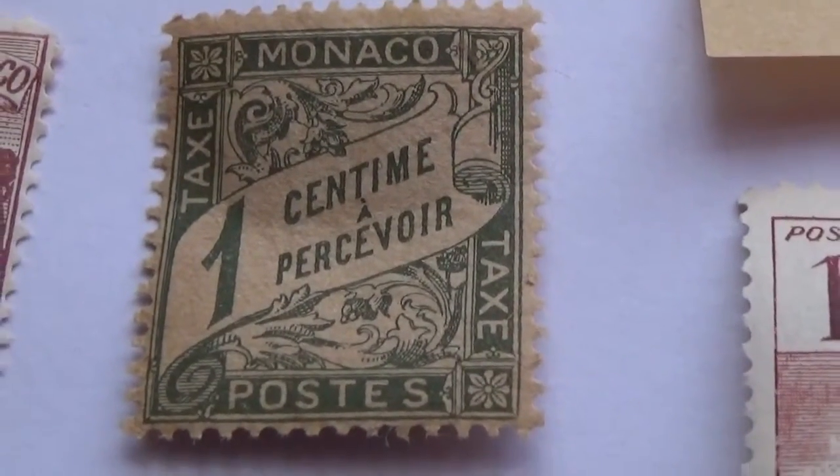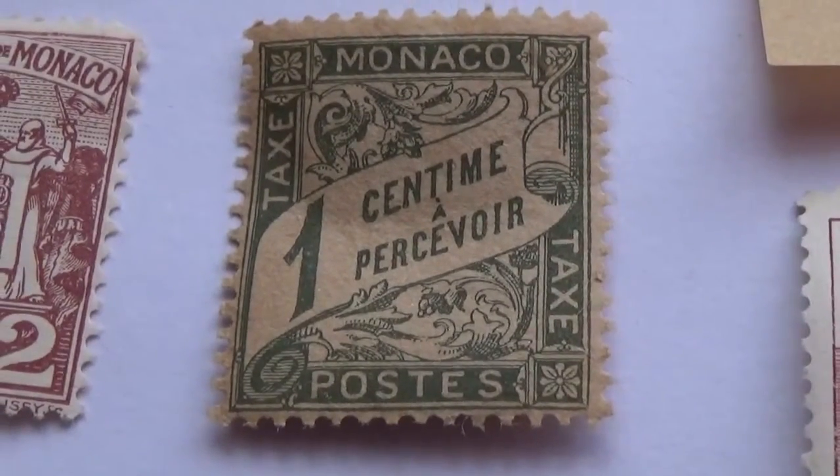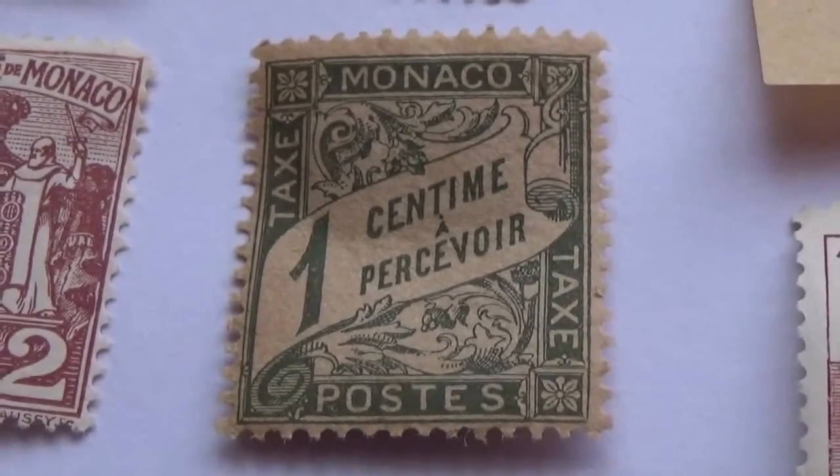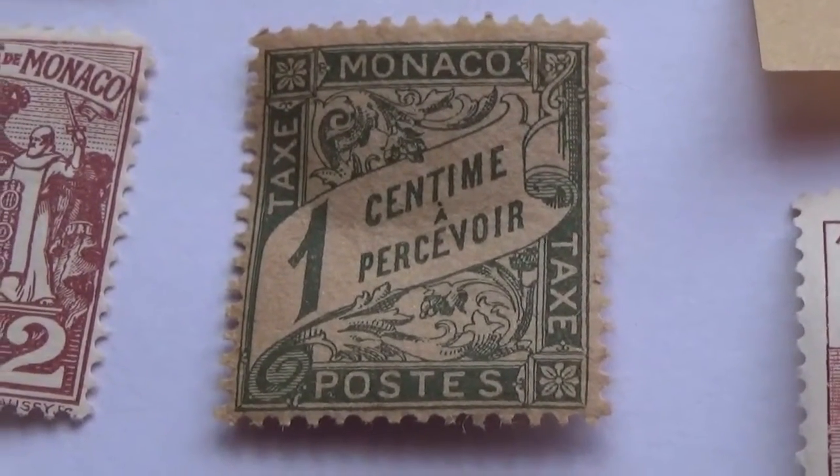Interesting one out of them all. Very nicely centered, unused, in good condition. Those are the things you look for in vintage stamps. That's a good one.